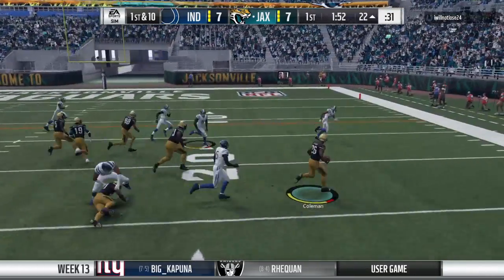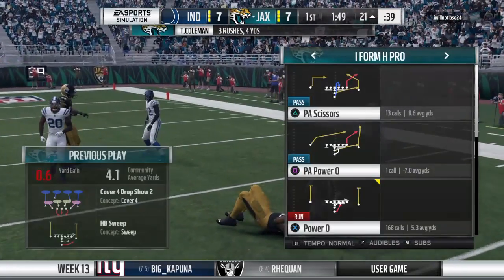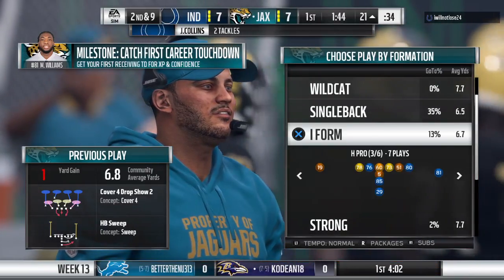They'll toss it to Coleman. And he'll be taken down near the 20 at the 21. Just a yard on the 1st down carry, so it's 2nd and 9.